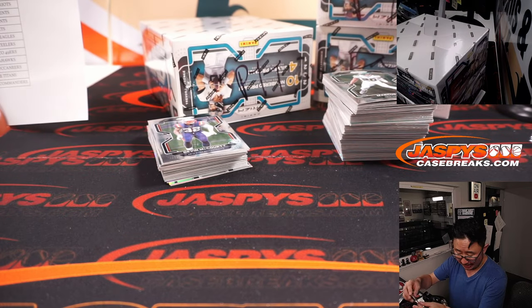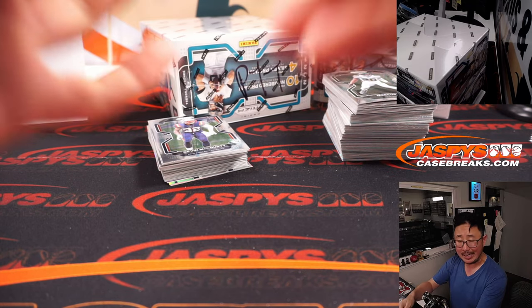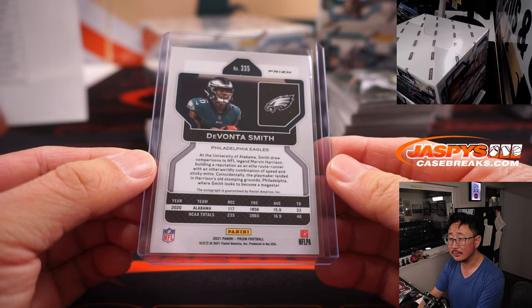Nice. So we got the Jalen Waddle snakeskin. We got the Devonta Smith. Couple nice receivers here. That's Aim with the Eagles as well. Nice.